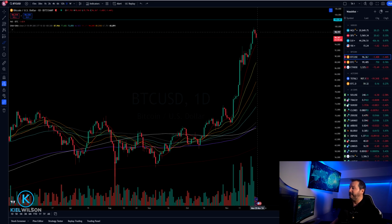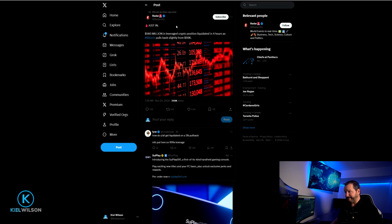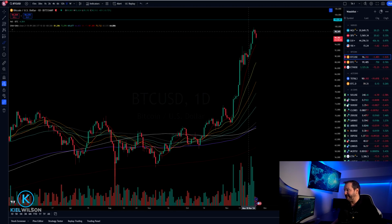But something interesting to point out, two tiny little red candles, we can all see that. But check this out on X. Just in, 560 million in leveraged crypto positions liquidated in 4 hours as Bitcoin pulls back slightly from 99,000. Remember, folks, the more leverage that you use, the easier it is to get liquidated, even if Bitcoin has a tiny little sneeze like this. So trade safe, be careful, especially with high leverage around these price points. Of course, not financial advice, but I constantly talk about being very careful with leverage for this very reason. Don't get wrecked in a bull run.